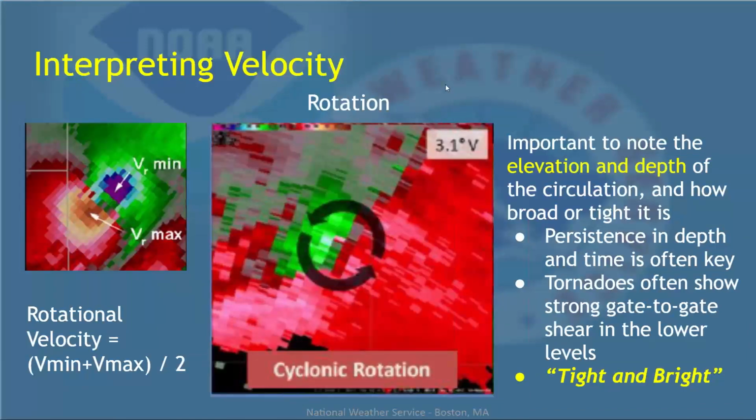So when we interpret velocity, obviously the thing we want to look at is rotation. And there's a couple things that we look at. A simple rotation pattern, yes. And again, it depends where the radar is. So I'll start here. In this case, the radar is down to the bottom of the picture. You've got reds that are away, greens that are towards. So you can imply there's a counterclockwise circulation here. Now, it's always important to note the elevation and the depth of the circulation, how broad it is or how tight it is.